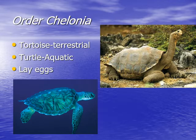Both of these, though, will lay eggs. I'm sure we're all familiar with sea turtle eggs being hatched, where a lot of those little baby turtles have to make it from their nest down the beach into the water. So this order is a type of reptile that lays eggs. We can see that they have a shell. It's important to remember that turtles and tortoises are not inside their shell temporarily and then able to move and get a bigger shell. They actually are attached to their shell with their bones. So if you damage the shell, you damage the turtle. That's definitely important to think about.